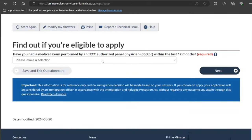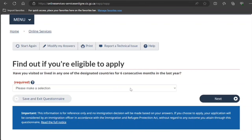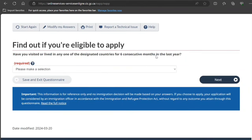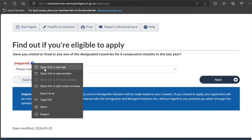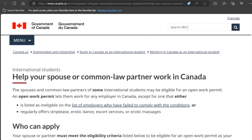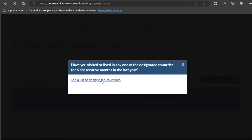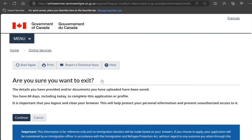Have you had a medical exam performed by an IRCC authorized panel physician within the last 12 months? I select no, but if you have, definitely provide that information. Have you visited or lived in any of the designated countries for 6 consecutive months in the last year? Now you have a link here. Not sure if it still opens. Yeah, list of designated countries.